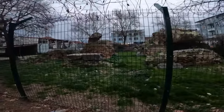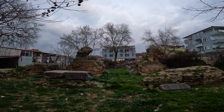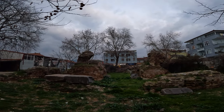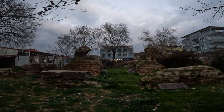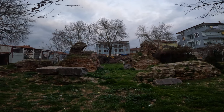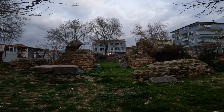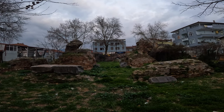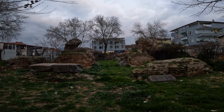Alright, we've got another church here. Maybe this is where they had the Council of Nicaea. Just think, everyone showed up here in 325. Came up with the Nicene Creed. Established the deity of Jesus. Pretty amazing to think about, really.